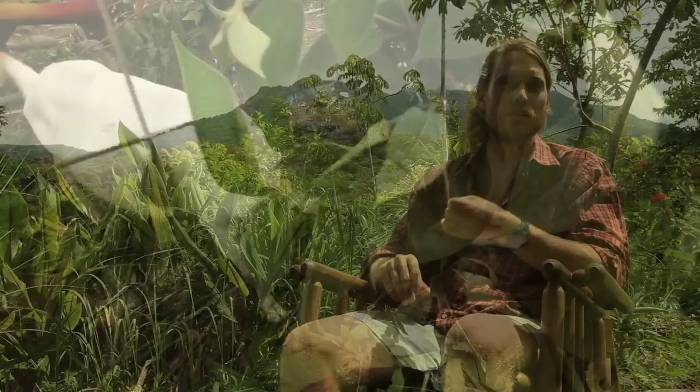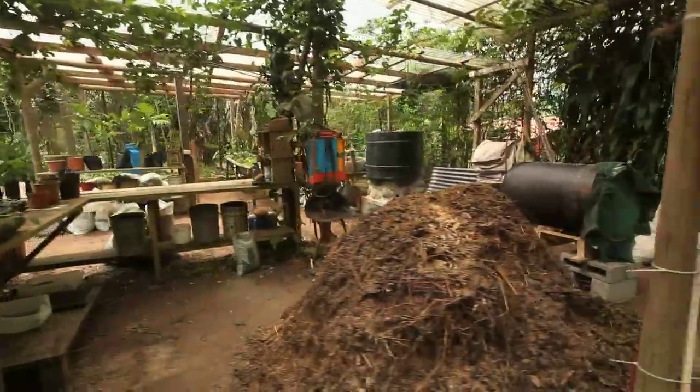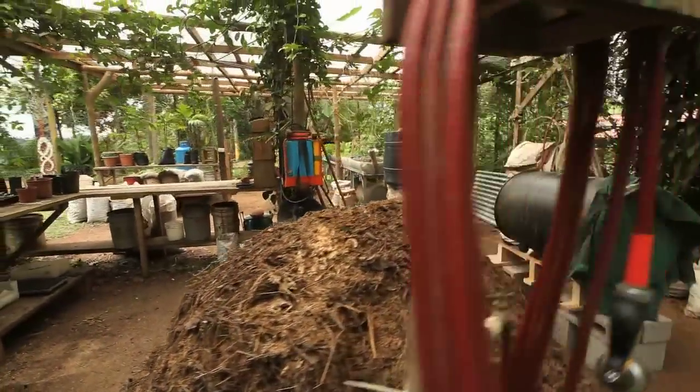We refer to them as multi-use agroforestry species, and we're able to take that material that we cut off of those trees and use it to feed our goats, use it as firewood, use it as mulch, use it just to lay down and create biomass. Again, trying to mimic what the forest ecology does naturally on its own.